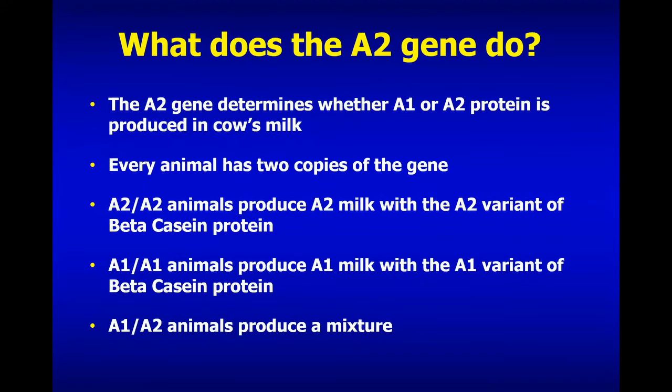So what does the A2 gene do? It really determines whether you have A1 or A2 protein produced in the cow's milk. Obviously, every animal has two copies of that gene. A2, A2 animals produce A2 milk. A1, A1 animals produce A1 milk. And A1, A2 produce a mixture.